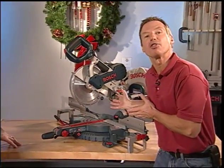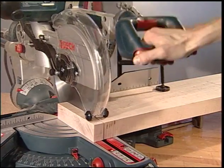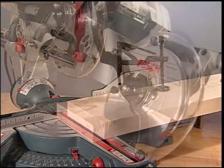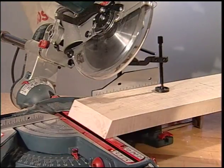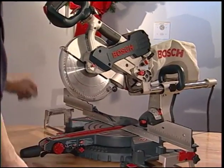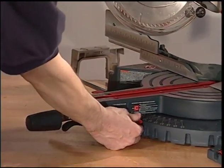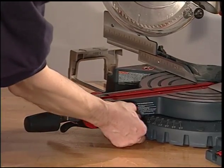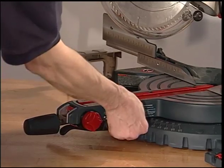Here's a popular Bosch tool in a new size. That's right, Toolman. This is our 4410 10-inch dual bevel sliding compound miter saw with many popular features. First of all, we have all the controls up front, including the bevel control. Secondly, we have a brand new feature on this tool. It's a miter micro adjustment. It allows you to dial in to get special degrees within 1 or 2 degrees to the left or right of any of the detented angles.